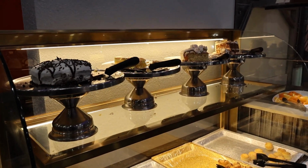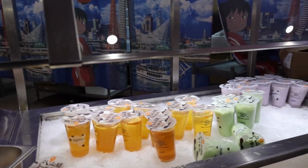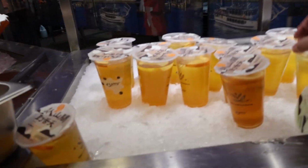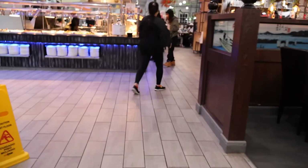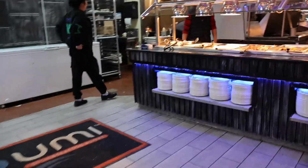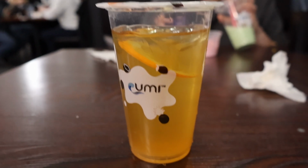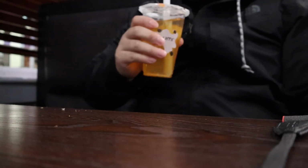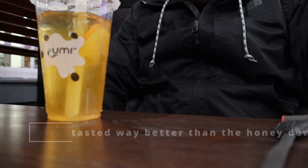I'm not too sure if I should get any more food. I'm pretty stuffed, but maybe I'll just get a drink, you know? Another drink to see how it tastes. I'll take a passion fruit this time. This is the passion fruit. Let's see how this thing tastes. Okay, so the passion fruit tastes way better than the honey fruit.